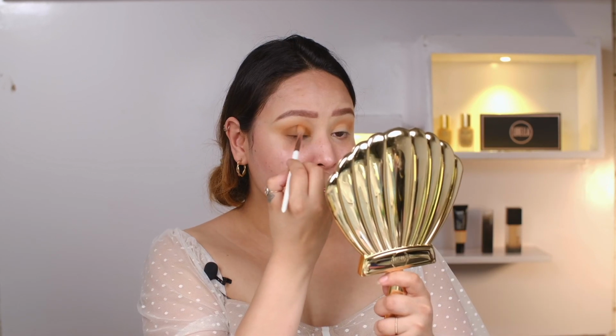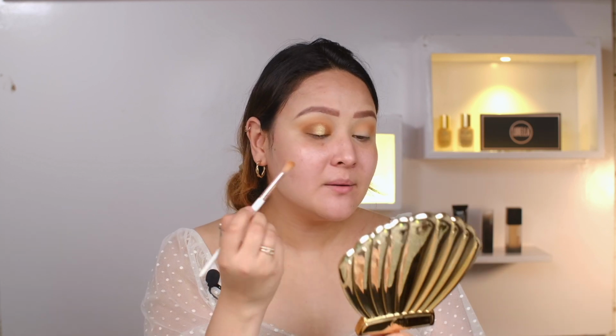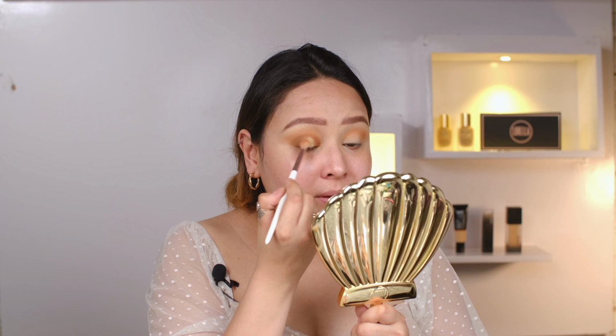All right, now after blending the outer corners, do you see that area that I've left bare? I'm gonna go ahead and apply some shimmer. Now I'm using the shade Goddess, which is this really nice gold bronzy tone, and I'm just gonna apply it right here in the middle with my fingers like so. And look at that, such a beautiful shade, and it's so shiny. And I'm just gonna press it like so. Then I'm gonna take the same bigger blending brush and I'm just gonna blend out the sides right here and right here.